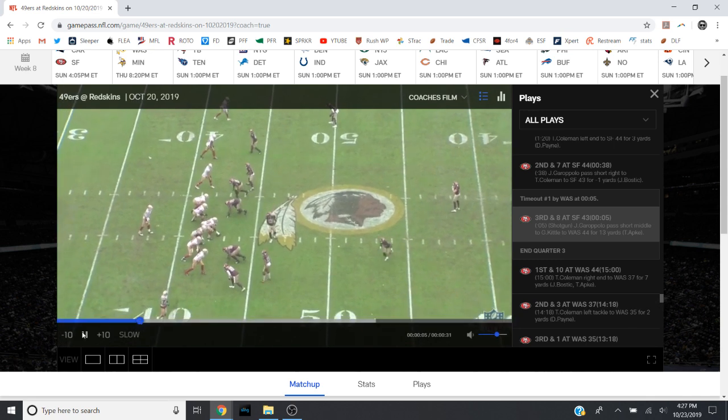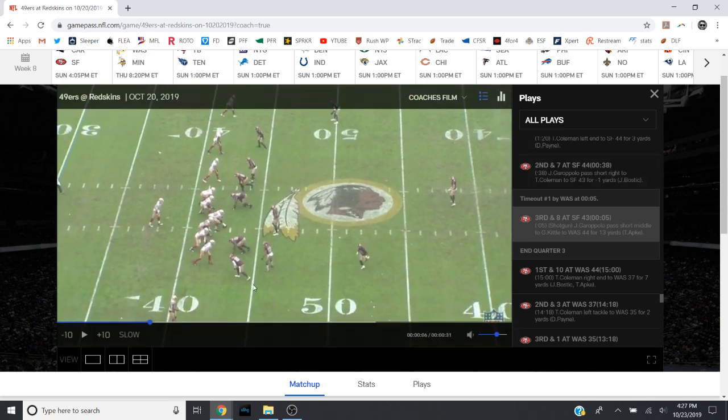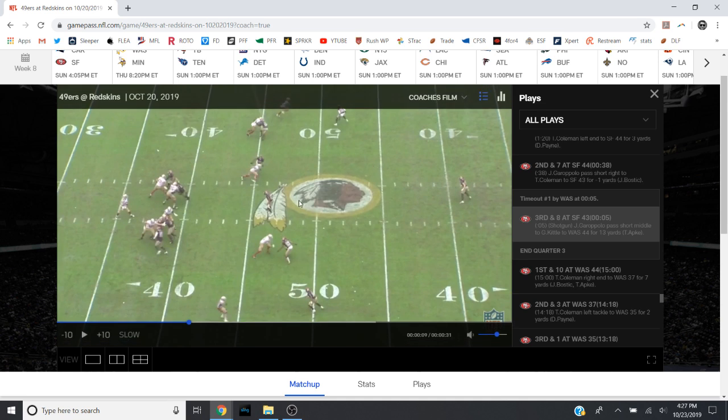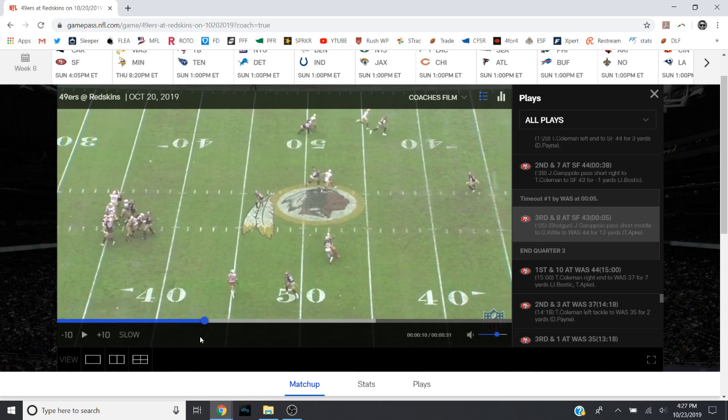All right, what do we got? We got an empty set. We saw this last time. They're in a different formation now. You can see they've made a different adjustment. Let's see how they cover it. Yep, look at that in the middle. They fixed their adjustment. Yeah, and they're running man.